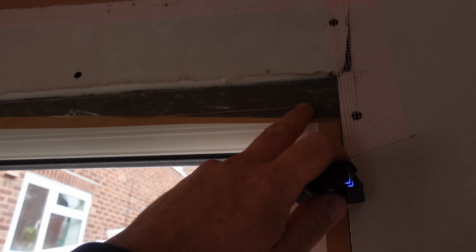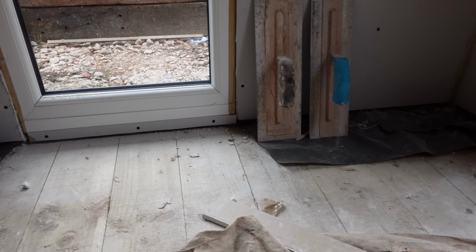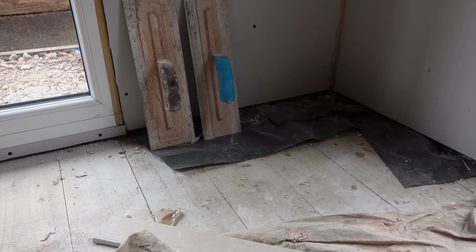I'll cut all this tape off, get rid of it all off the windows and give them a nice clean up. I've had to put some little pieces below all the windows and door just to carry the skirting across so that it's the same sort of depth.